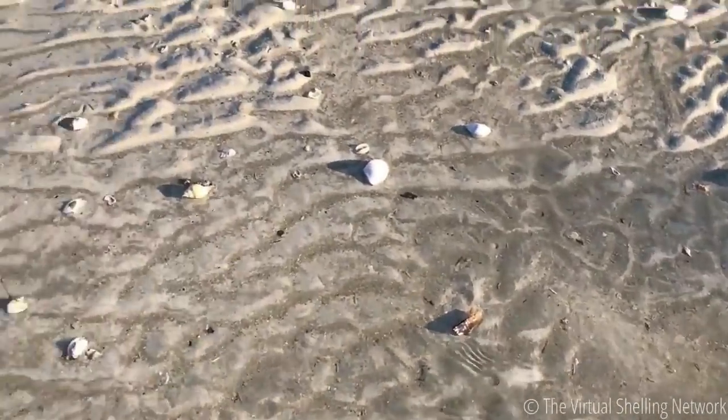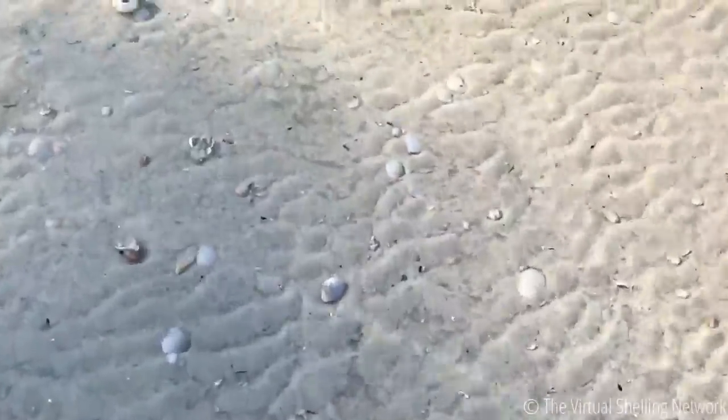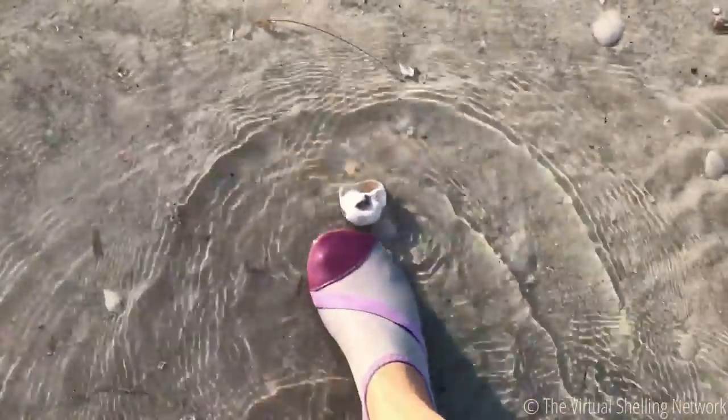Oops, that was so blurry. Hold on, let me focus. There we go. Focus, focus. It is just so beautiful. And it's so fun to just walk out here and see beautiful shells. Some are alive, some you can collect. Just so many shells.